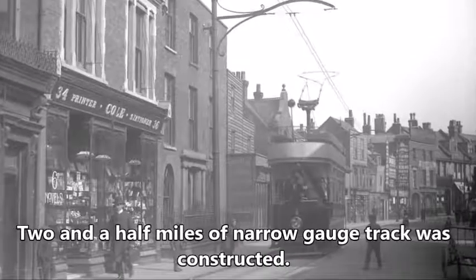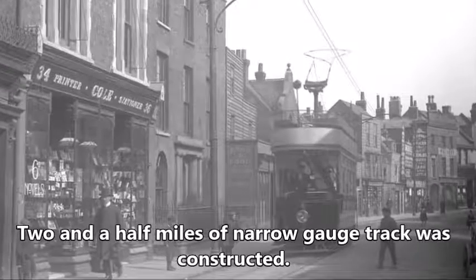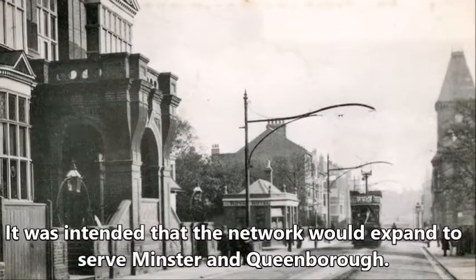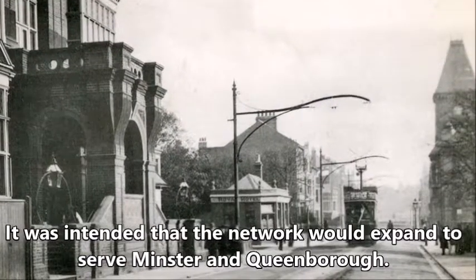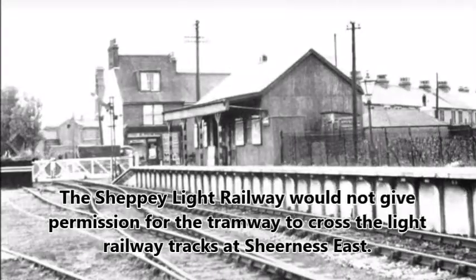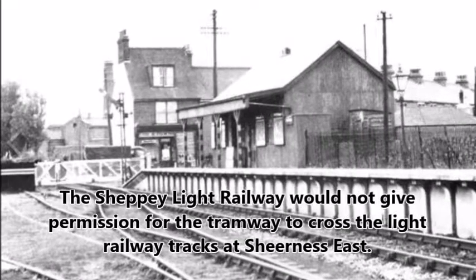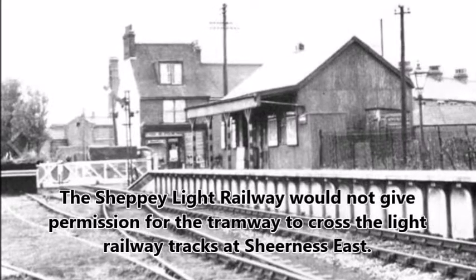2.5 miles of narrow gauge 3'6" track was constructed. It was intended that the network would be expanded to serve Minster and Queenborough. This turned out to be impossible as the Sheppey Light Railway would not give permission for the tramway to cross the light railway tracks at Sheerness East.